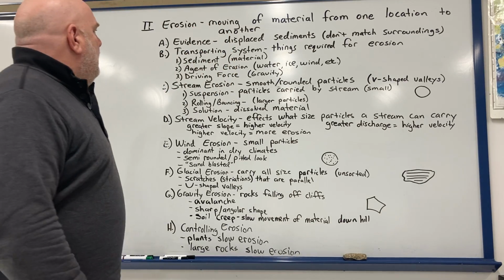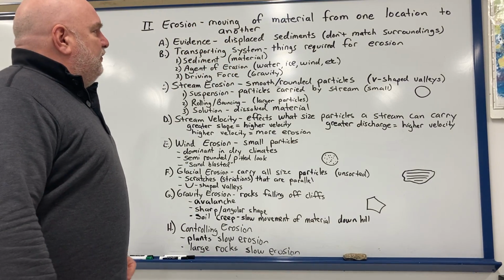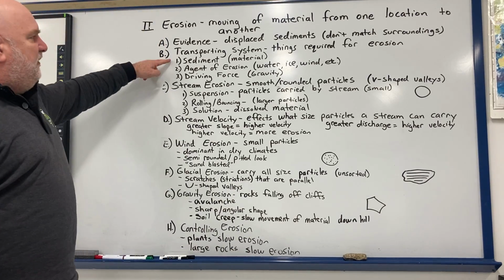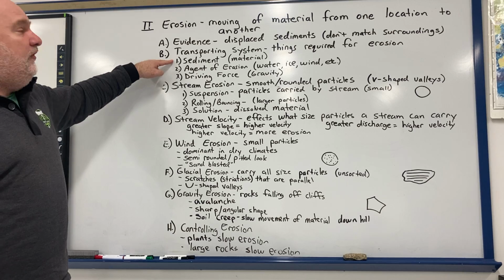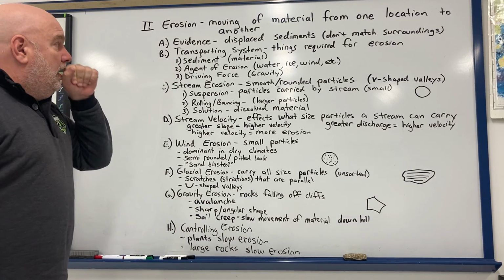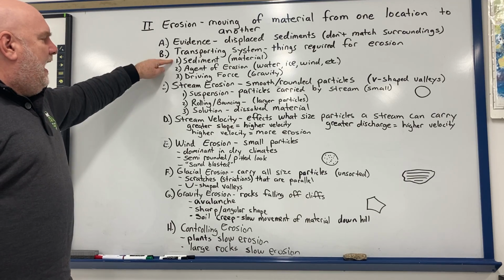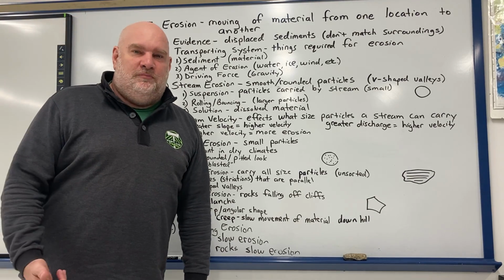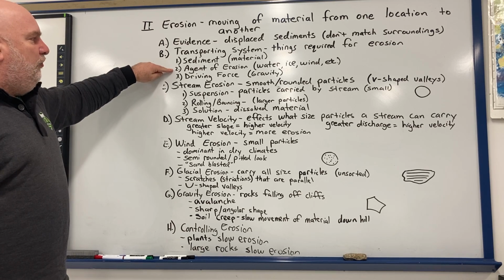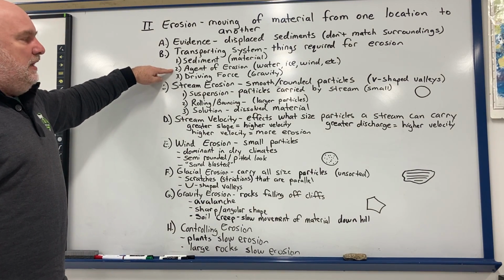All right. Now, things that you need for erosion to take place. Well, first off, you need something to be eroded. You need some sediment or you need some material of some sort. You need particles that are going to move. Two, you need something to move those particles. And the things that move the particles we refer to as agents of erosion.